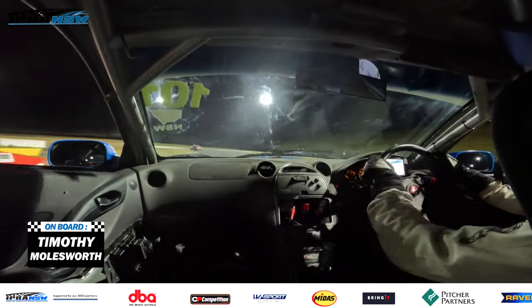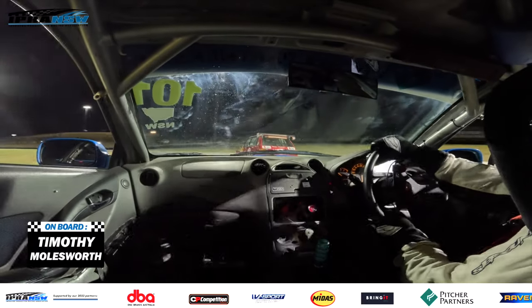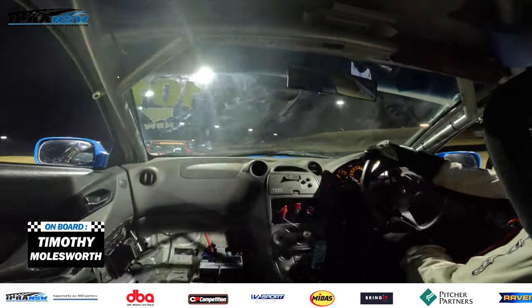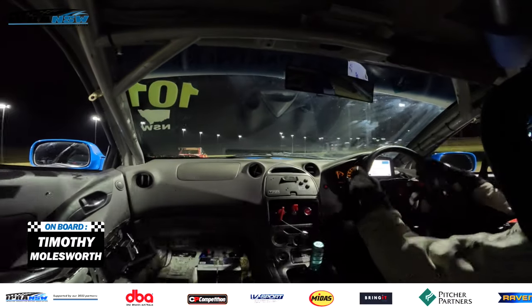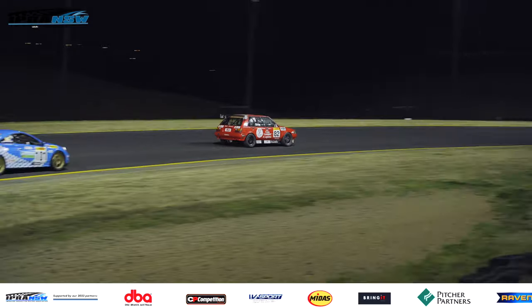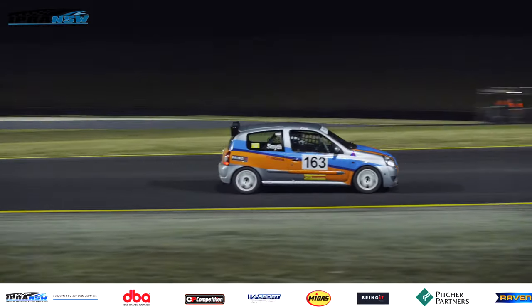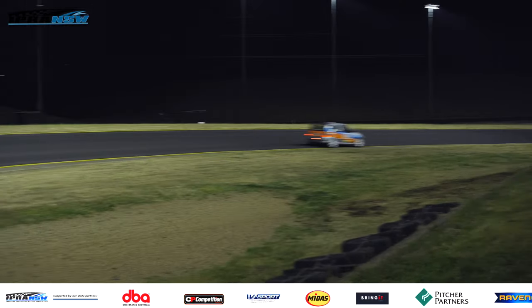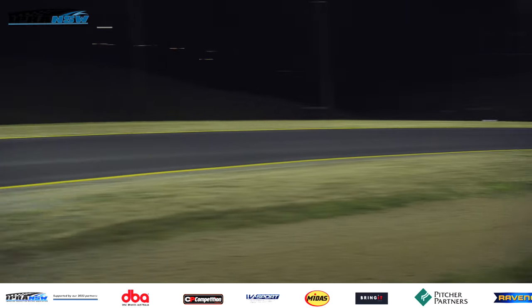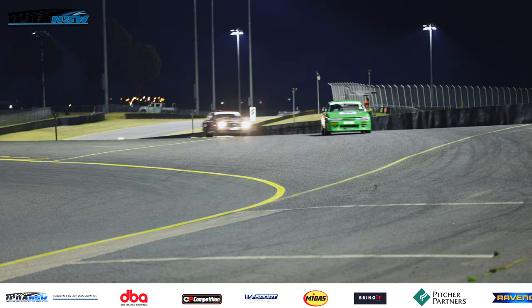Back on board. Is that a bit of a misshift? He might have a bit of a challenge. Yet Burks fires it up the inside, makes a definitive move at turn two, and steams up the road after the leaders. Smith coming through in the Clio, gotten ahead there of Matthew Woodridge, and Lemoore in the wagon.